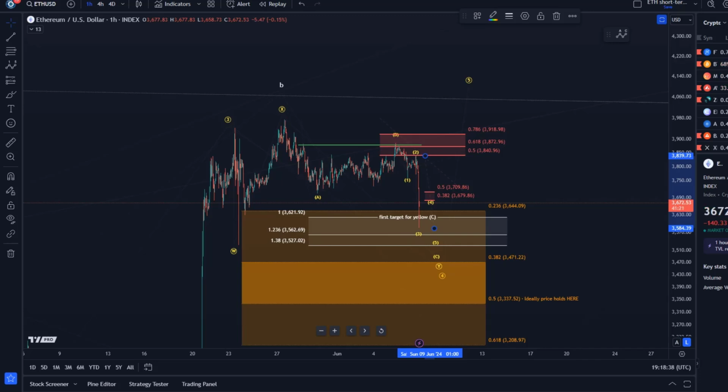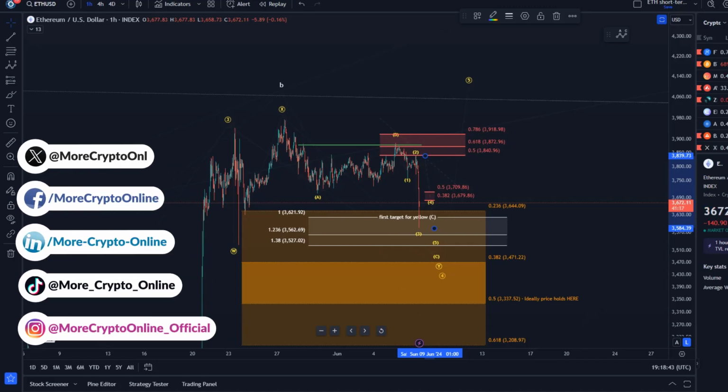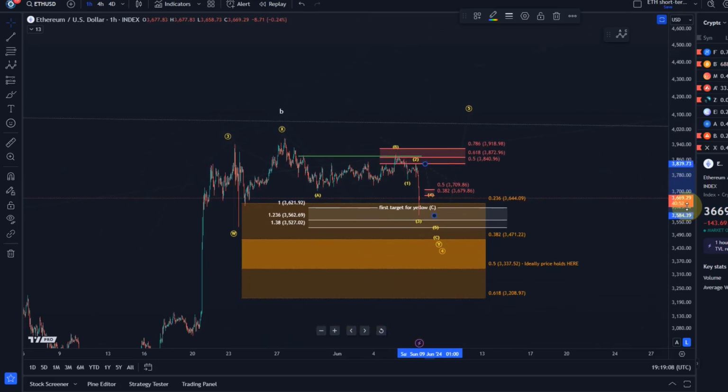I think this price action makes it worth looking at Ether in a little bit more detail, because the purple triangle count that I considered as well was eliminated, and I highlighted to you already yesterday that if we get a break below 3,705, I can believe the yellow count, which is now getting confirmed. I always think that when the market provides clarity, that's typically good.